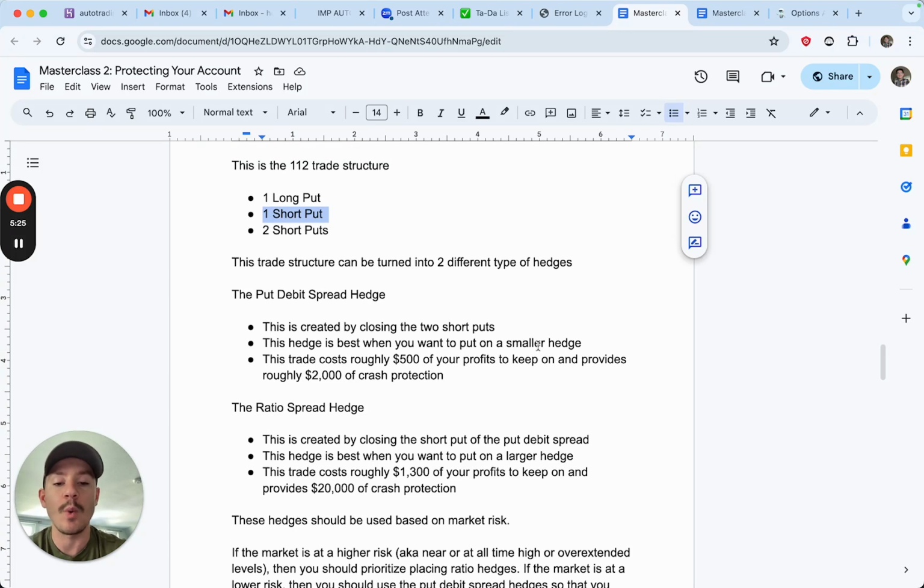This hedge is best when you want to put on a smaller hedge, because like I mentioned before, we have about $3,000 of crash protection with a put debit spread, so it costs roughly $500 of our profits from this to keep on. And then again, we get roughly $2,000 to $3,000 of downside protection.